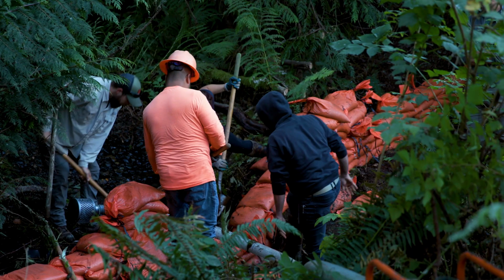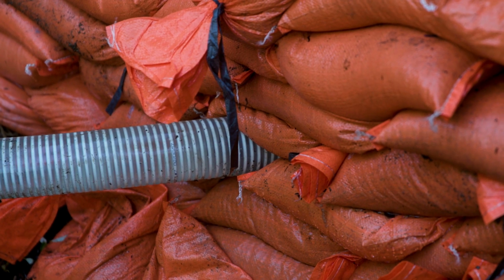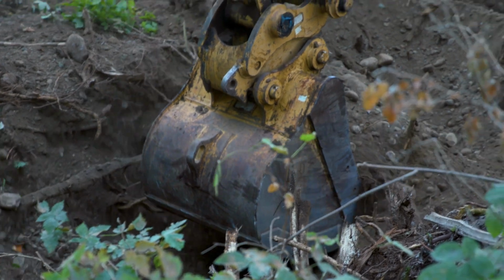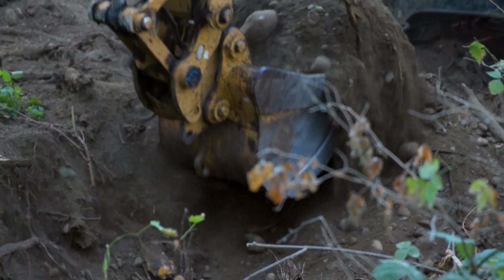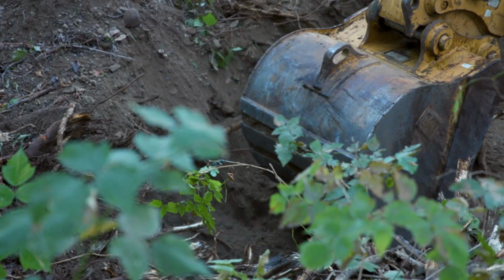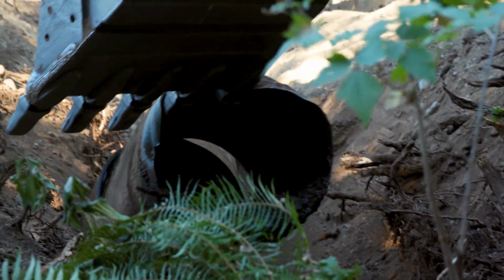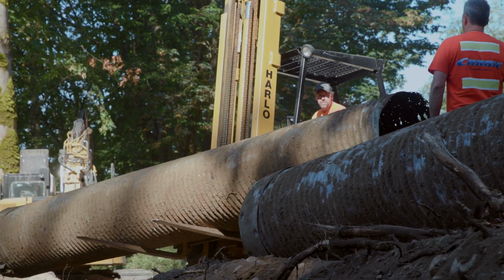Once you've got all the fish out of the area, you're then going to use some sort of water bypassing system to move the water out of the creek so that you can get the water out of the work area. Once we've relocated the water from the creek channel out of its creek bed so that we can work in the wetted area of the creek, realistically, it's a basic excavation practice. So they come in with some excavation equipment. They're going to dig the pipe out and pull it out. They'll set the pipe aside.